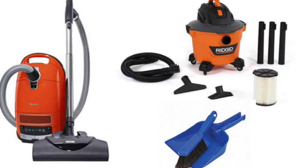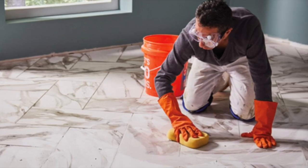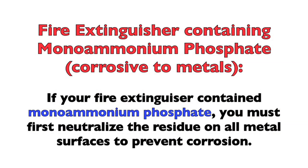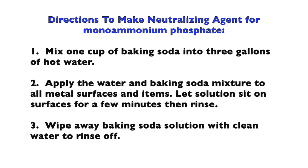After you've vacuumed and swept up all the loose debris and powder, now it's time to wipe all the surfaces with a neutralizing agent and water. If your fire extinguisher contained monoammonium phosphate like mine, you must first neutralize the residue on all metal surfaces. To do this, you will need a bucket that will hold 3 gallons of water. You'll need baking soda and rags. Follow these directions to make a baking soda and water treatment that you will apply to all metal surfaces.